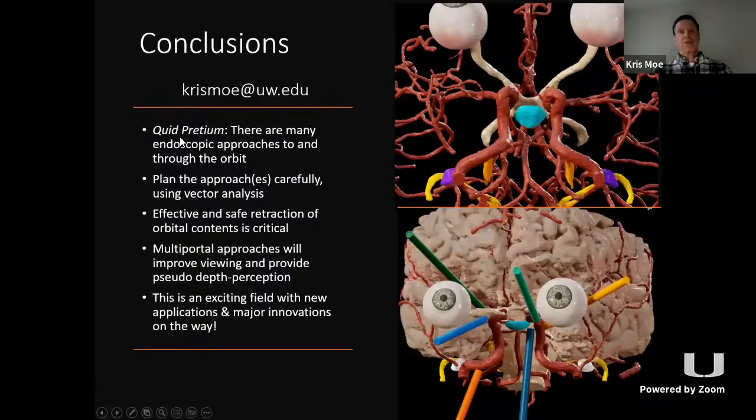Quid pretium, at what cost? There are many endoscopic approaches to and through the orbit. Plan the approaches carefully and use vector analysis. It's essential to have effective and safe retraction of the orbital contents, and multi-portal approaches will improve the viewing and provide pseudo-depth perception and also allow you to work on multiple sides of an orbital lesion. This is an exciting field with new applications and major innovations that are on the way.